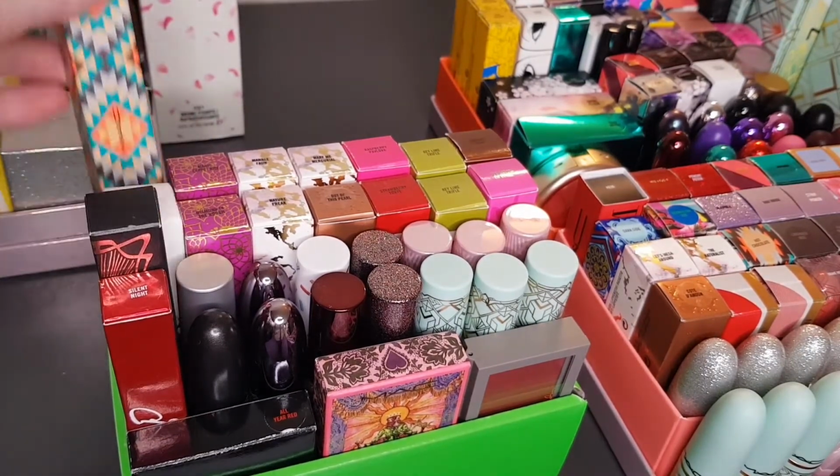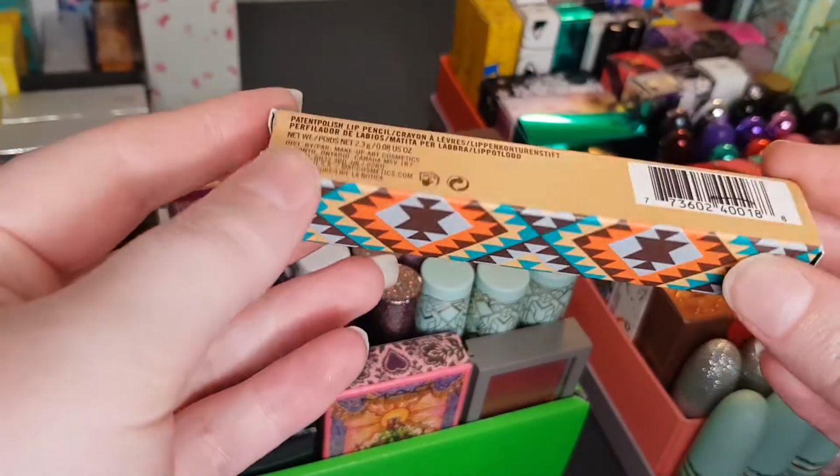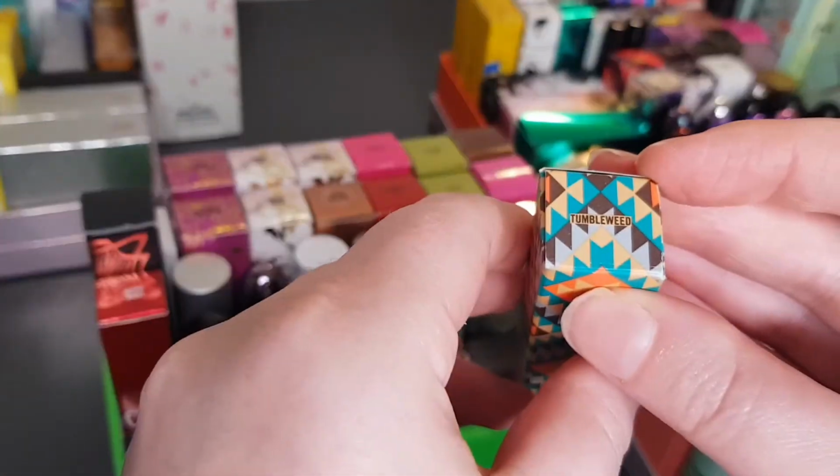Looks gorgeous. This is from their sort of Aztec-y collection. I don't know the exact name. I think it might have been called Mosaic or something. And this is the Patent Polish Lip Pencil. And it is in Tumbleweed.